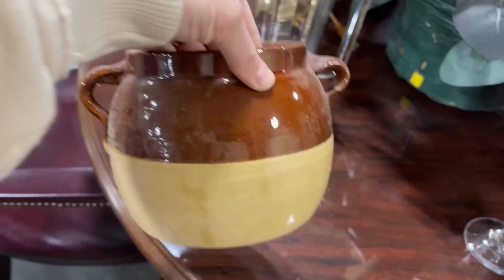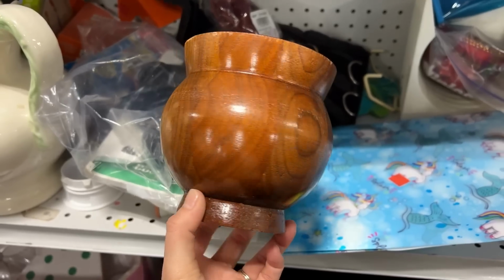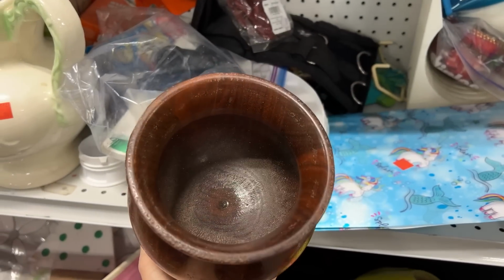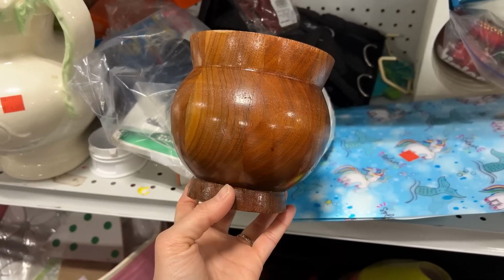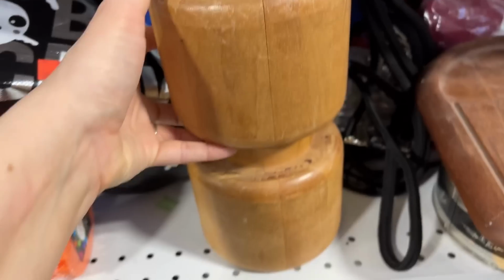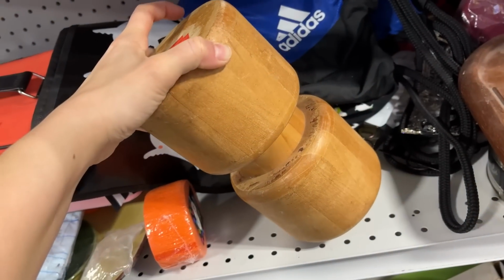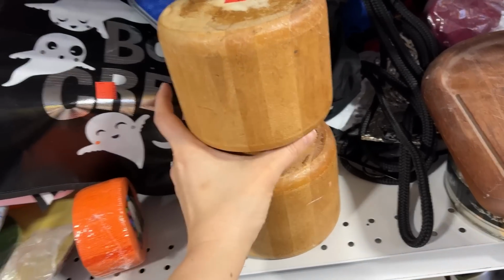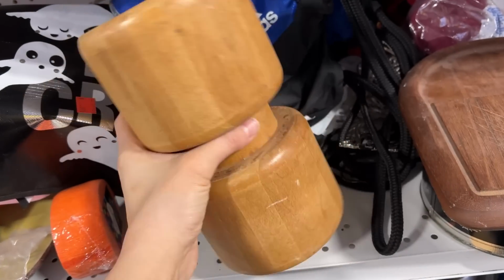I could not believe the price on this crock. So obviously I took it with me. And then I found this really pretty wood planter. I decided to grab it because I thought it was cute too. I had no idea what this was, but when I posted on Instagram, a lot of you thought that I should take it home with me just because it was a cool wood sculpture thing, but someone else snagged it before I could.